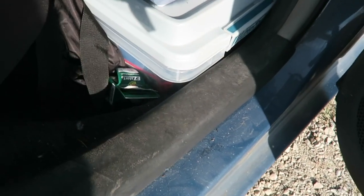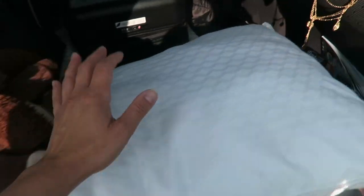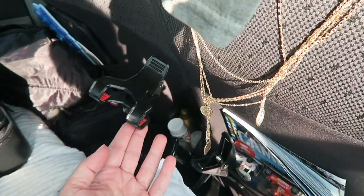That box is all my important papers and pictures and stuff like that. I have a few books here. And then, yeah, just my pillows and this gettin' cornbread. And I have this, another one of my favorite purchases.